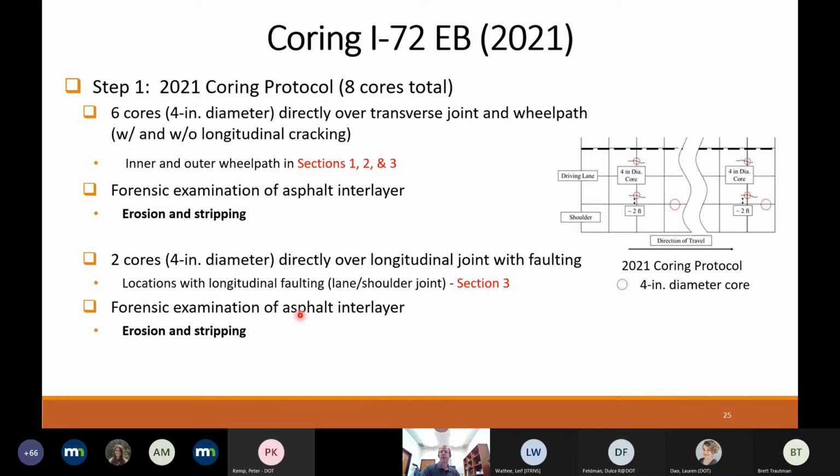But then we decided, well, I guess we should go back out. So in 2021, after the project had begun, we actually re-cored only over the cracks and joints. We wanted to see what was happening directly over the joints, and lo and behold, we found that there was some evidence of stripping in the asphalt interlayer. We did coring on both the eastbound and westbound, so we could look at the interlayer, geotextile, and the hot mix asphalt.